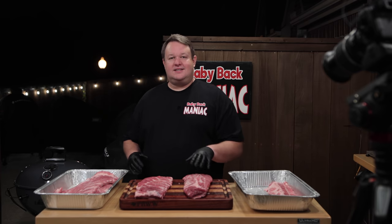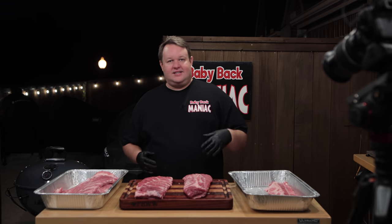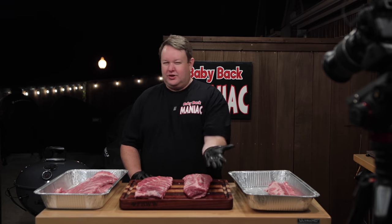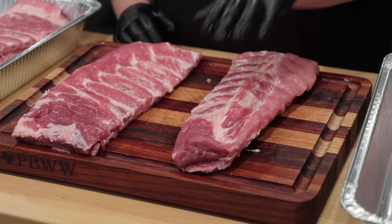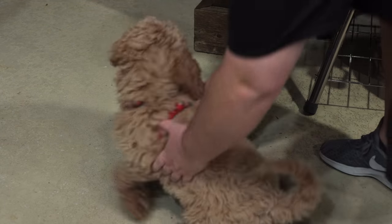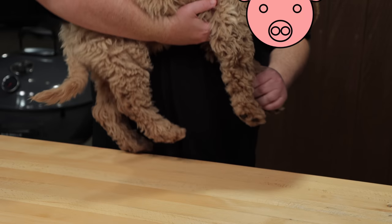Well, that's because there isn't a baby back rib cage and then a spare rib cage. And one of the other things I read is that baby back ribs come from baby pigs. That's not the case. Baby back ribs and spare ribs all come from the same pig from the rib cage.